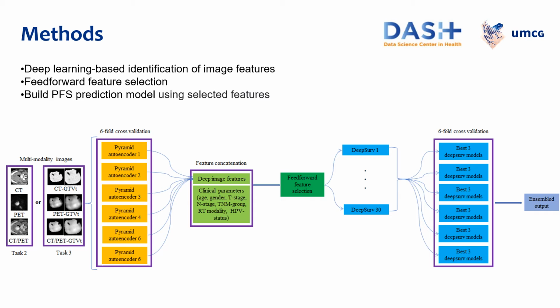In the second step, the forward selection method is used to select useful features for PFS prediction from image features and clinical parameters together. The last step is for building the PFS prediction model using selected features. Deep survival model is used here as a deep learning-based survival analysis method. For each fold, 30 deep survival models are built using the same selected features, but finally, only 3 best models with the highest validation index are saved. 18 best models are saved from 6 folds in total. Finally, all model outputs on the test site are averaged to obtain the final PFS prediction on the test site.